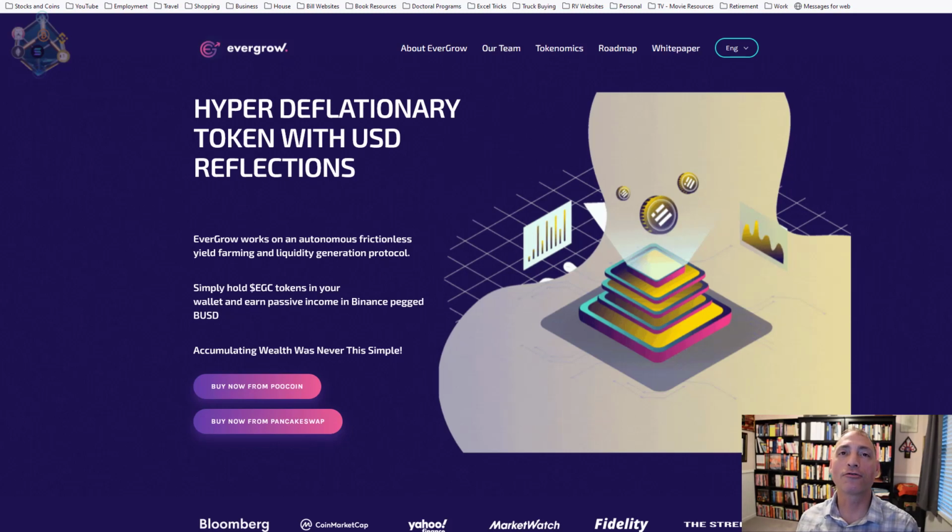Today we're going to take a look at EverGrow Coin. It's a new crypto. It just launched, well, technically by the white paper it says it launched in July, but really it only came out last month in September. It's only been out for a couple weeks. It's relatively new. It's a BEP20 token with 1 quadrillion tokens, and about 50% were burned when launched. So we've got about half the supply left out of 1 quadrillion tokens.